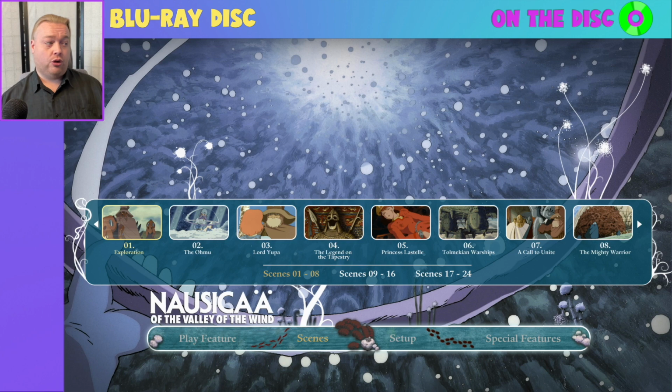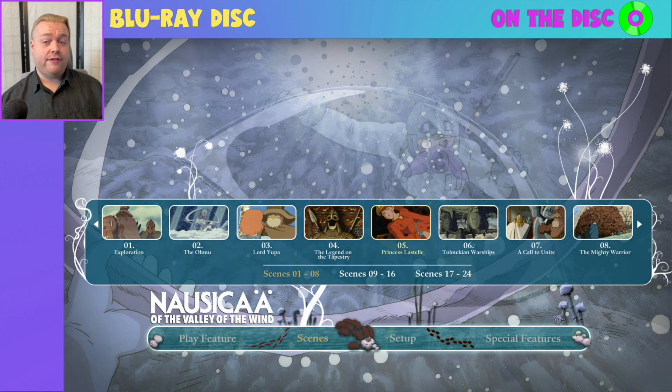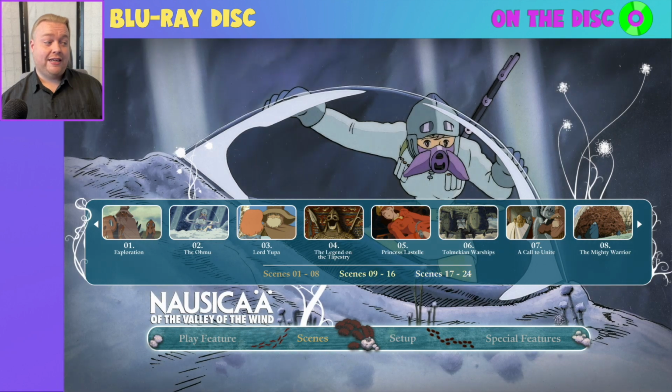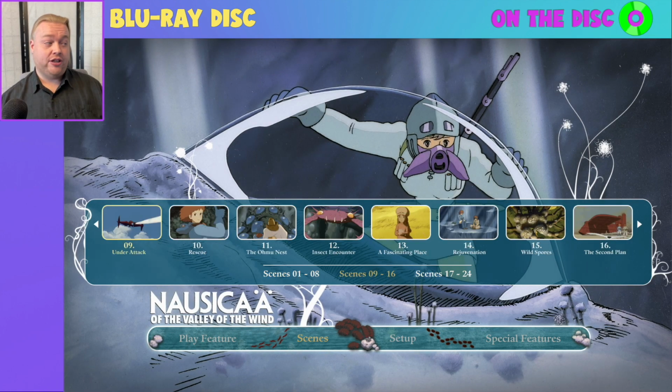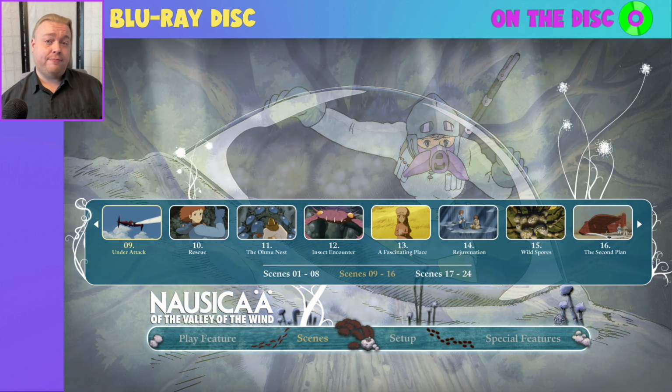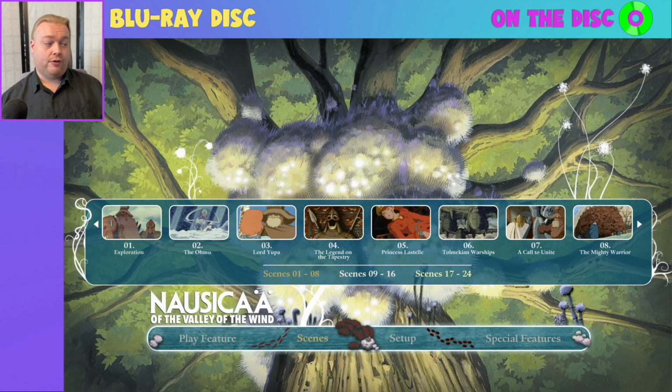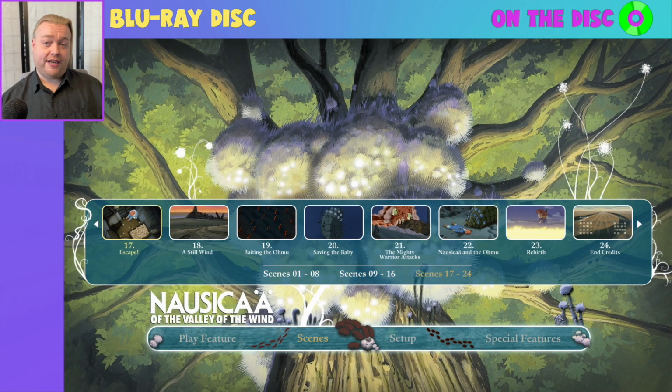No matter what thumbnail you're on, just to demonstrate, I'll go to thumbnail 5. If you hit down, it'll take you to another menu here in the center. If I click 9 to 16, it'll take you to page 2. It then will by default put you back on the first thumbnail of the page you've selected. Hit down, I can go back to 1 to 8, or if I want to go to 17 to 24, I can do that accordingly.